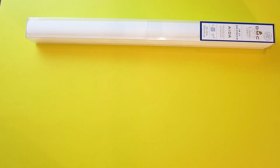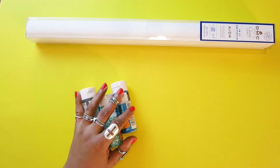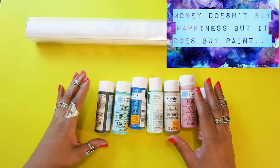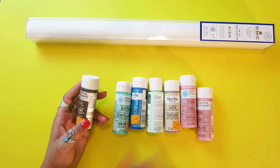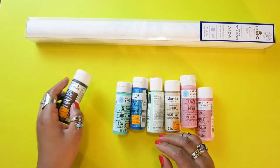The next thing I got, tons of Martha Stewart paints. So the colors that I did find that I chose to get, there were a whole bunch. They were only $1 each, as Michael's usually has them on clearance for $1. I guess when they start getting old or something, who knows.